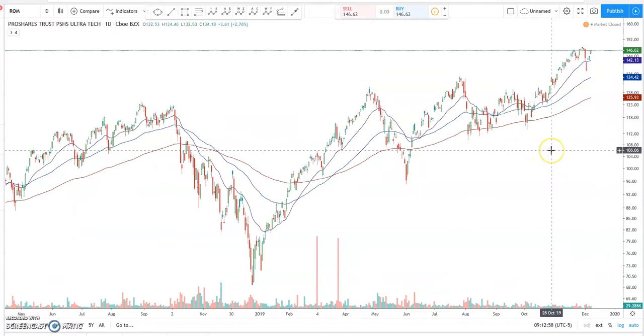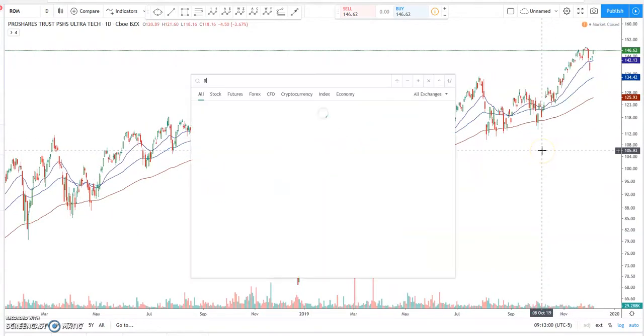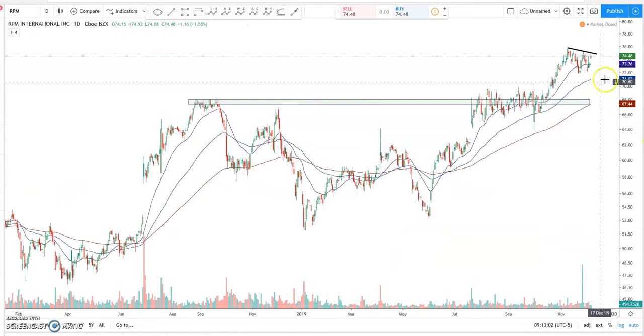Moving on to RPM. Let's try RPM. There we go. Resistance. Kind of chopped around through that resistance area. And then finally broke out. Now it's consolidated. And so I think it could break out of this trend line, and this could potentially move higher.